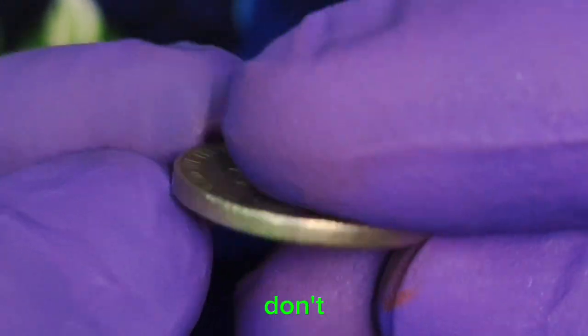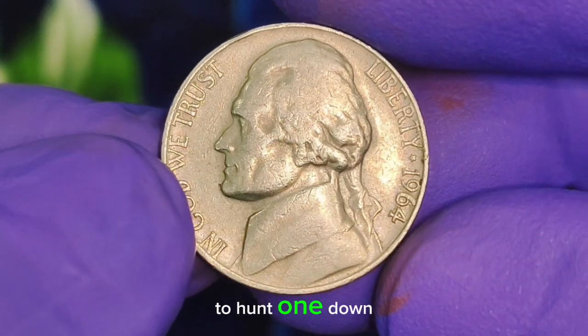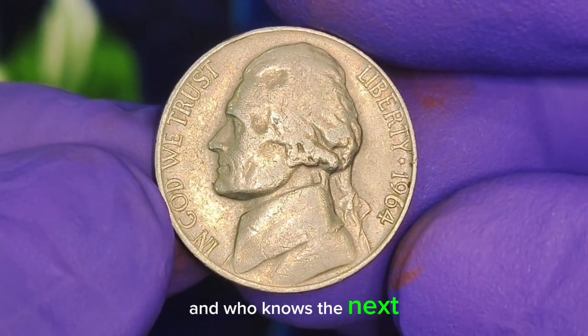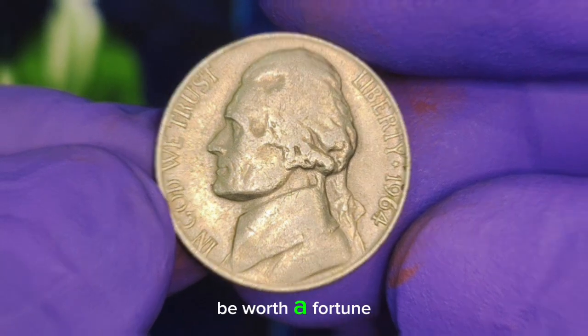And if you don't, now is the perfect time to hunt one down. Keep collecting, keep searching, and who knows, the next coin in your pocket could be worth a fortune.